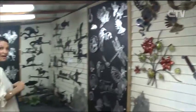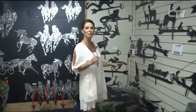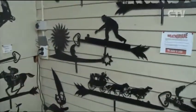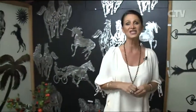Something else that's very hard to find is weather vanes. They will make them specifically to your needs, or you can buy something already made. Pop on out to the Hitching Post. It's absolutely glorious out here. You can come on out.